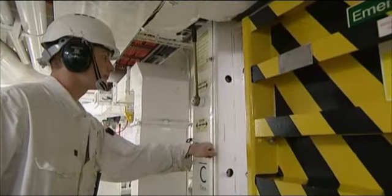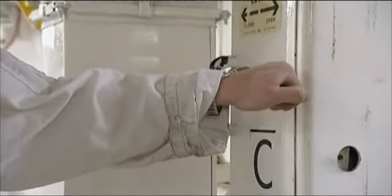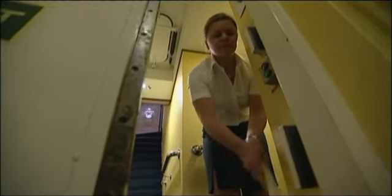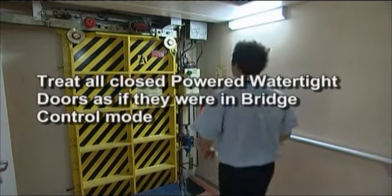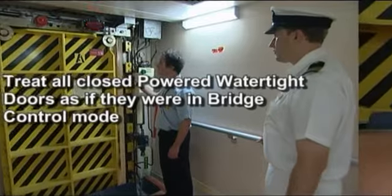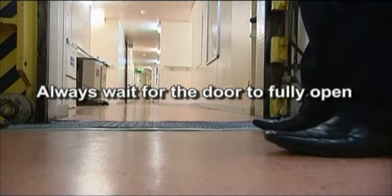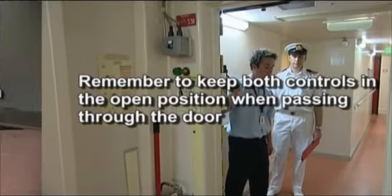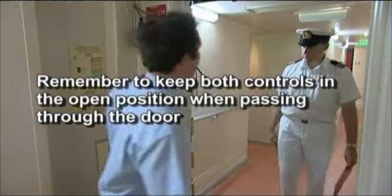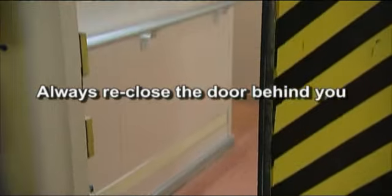Whether you will be using the doors as part of your job or as a means of escape in an emergency, always follow the correct operating procedures. Treat all closed powered watertight doors as if they were in bridge control mode. Always wait for the door to fully open. Remember to keep both controls in the open position when passing through the door. And always re-close the door behind you.